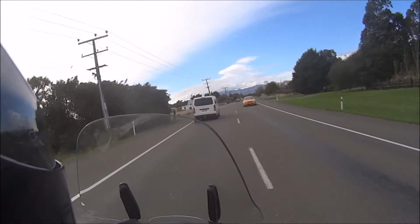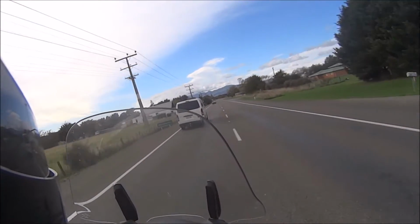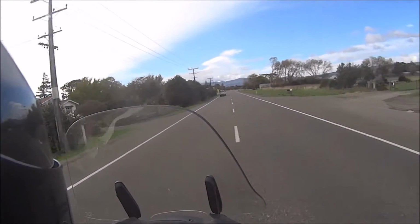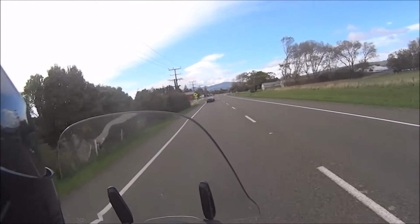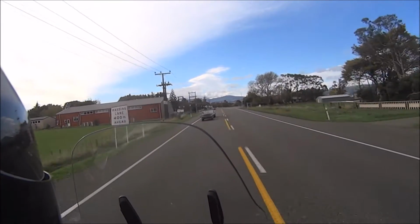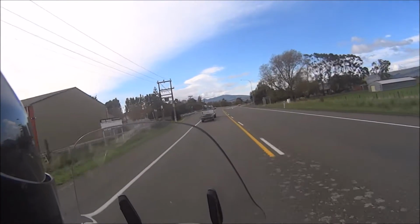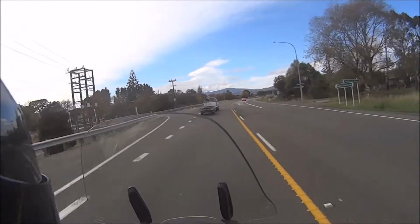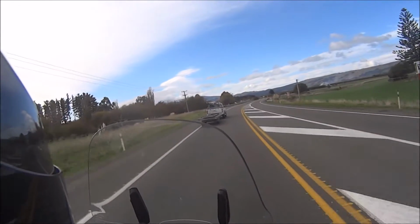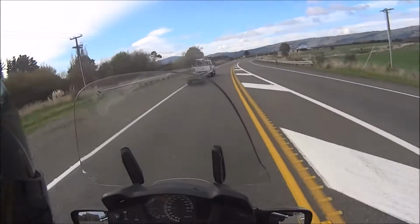Looking straight through the screen itself is not too bad. Looking slightly out the side of the screen is like looking through a fishbowl. It sort of distorts your view a little bit, which is a little bit disconcerting, makes you feel a little bit drunk. But the fact that you can adjust the screen with relative ease is pretty good.